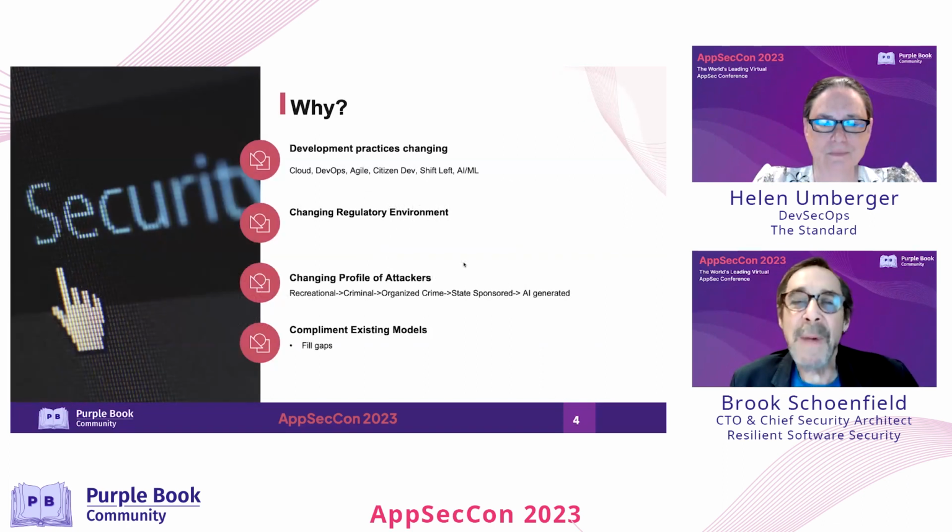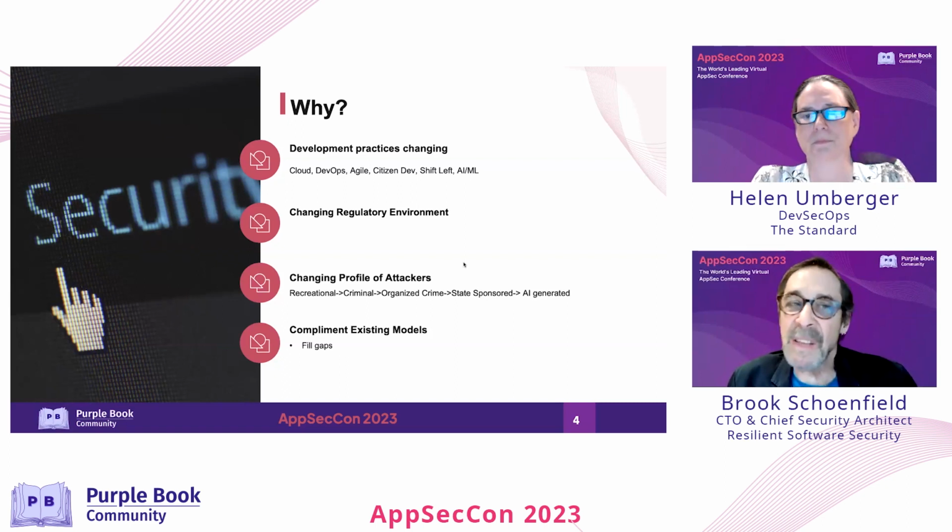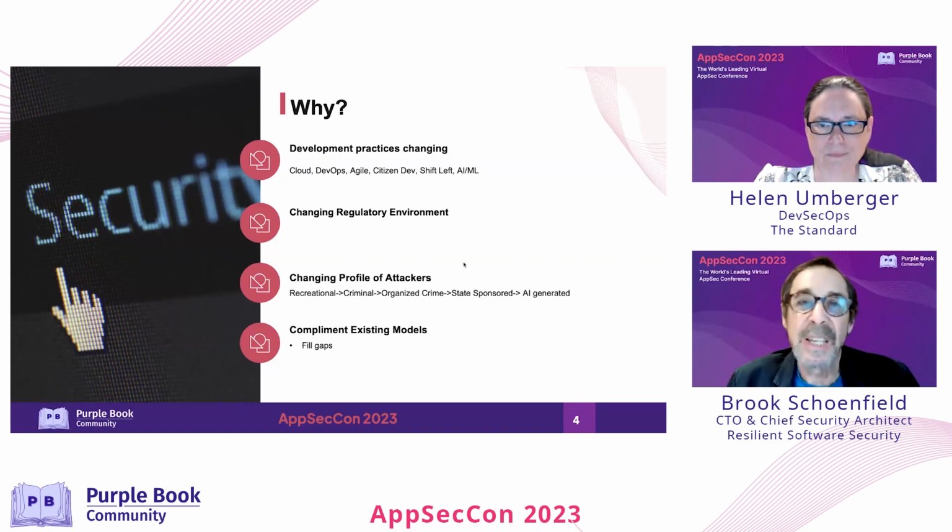So why might we want to add another maturity model? Well, development practices have been changing. When some of these things we have listed on this slide, like cloud and agile, shift left, or machine learning, started to come in, they appeared to be separate and unrelated threads. But by now, this is the way software is built. There's been a conjunction.